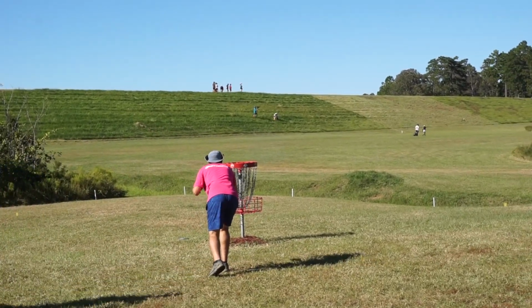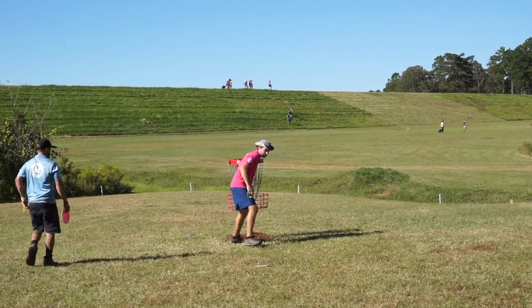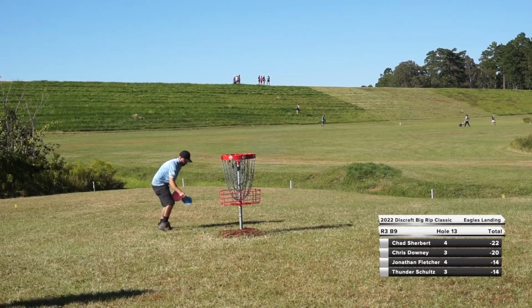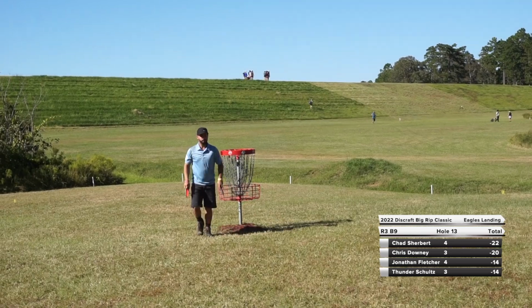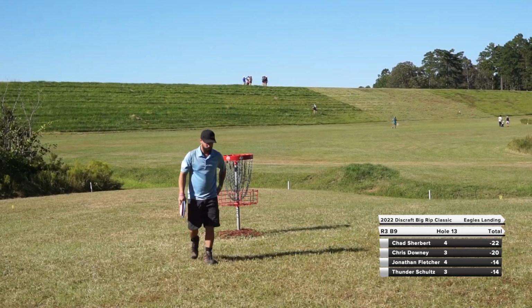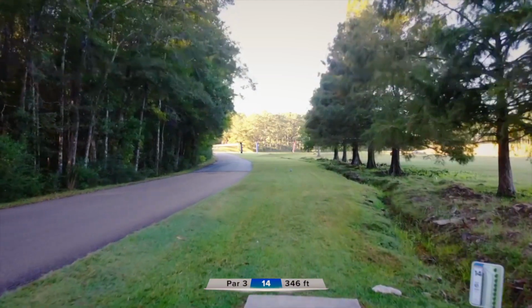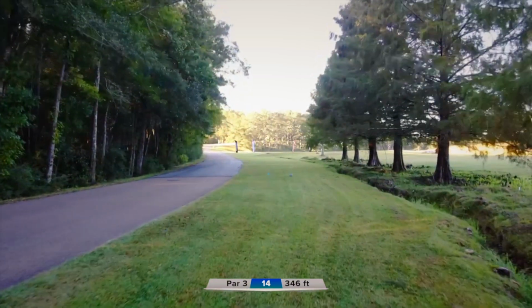Thunder good for this. 100%. Yeah. I had a lot of confidence in that putt. There you see it through 13. Chad with the two-stroke lead over Chris. Jonathan and Thunder sitting at 14. Never say never, but never say never.